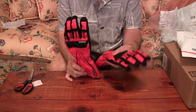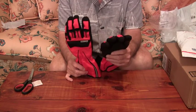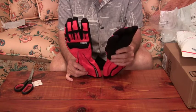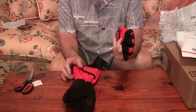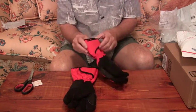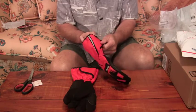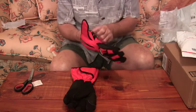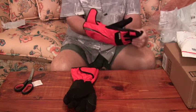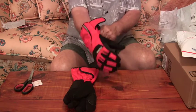Now, it's actually the second one I got. I ordered the large and it was a little too small, so I sent them back and they sent me these. It did cost me an extra like $4 for shipping is all it cost to exchange them, which is fair enough. So I'm going to put this on. Let's keep our fingers crossed to see if this fits. If it doesn't, I'll have to go up one more size. This is extra large and it's a little snug.